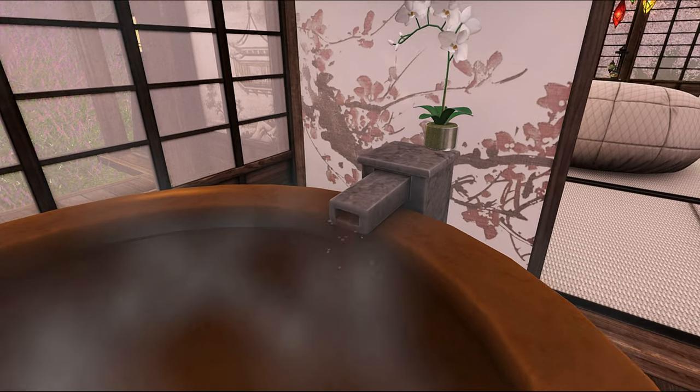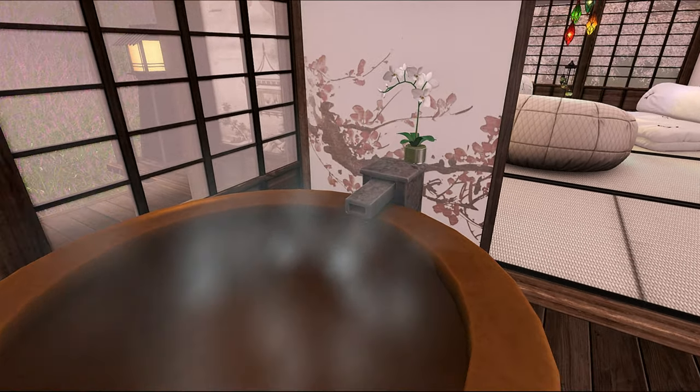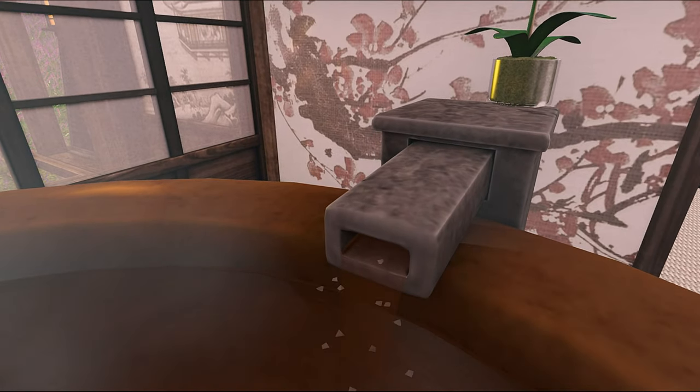I'm thinking this is like a mud bath. That's what I'm getting from the brown, you see that? Yeah, it's giving mud bath.